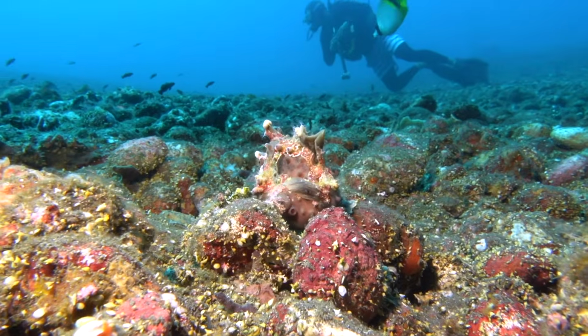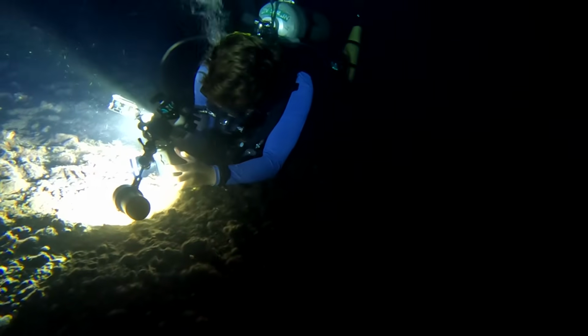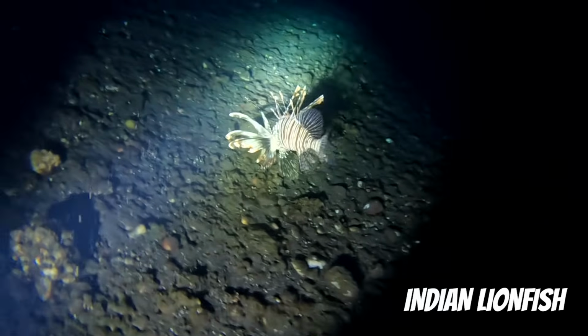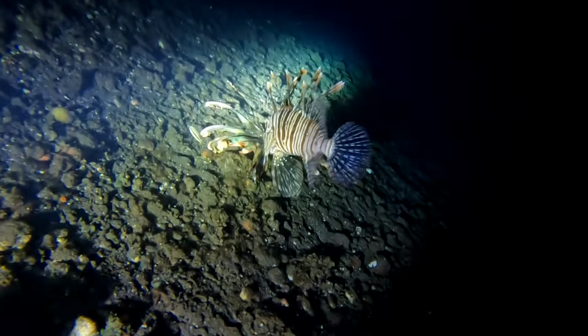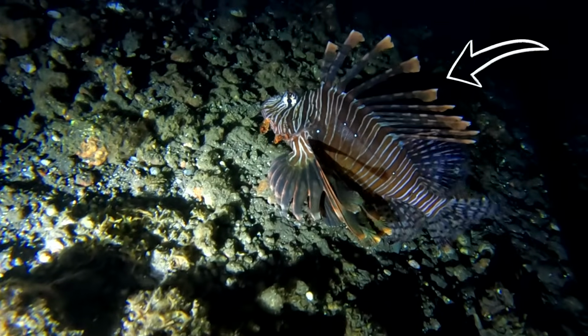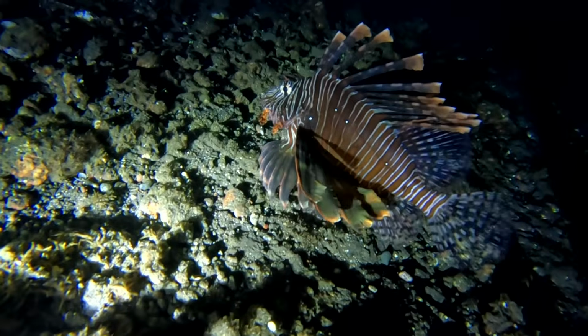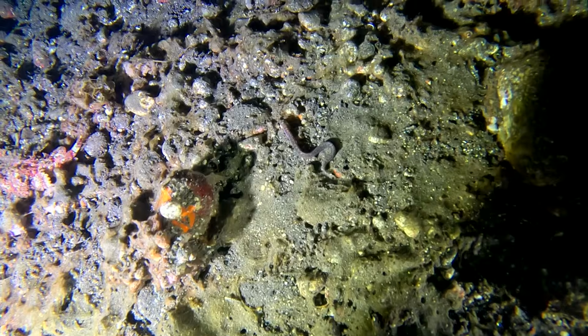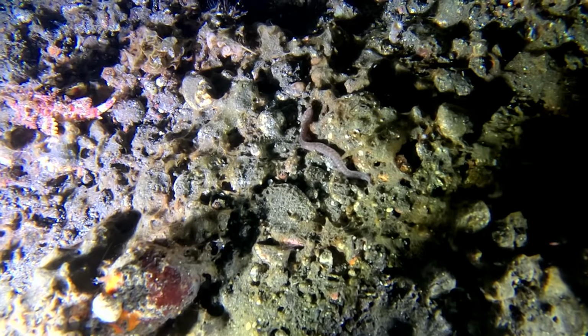So you don't have to go deep at all to find crazy species at night. This huge Indian lionfish was out hunting in only a few metres of water. These guys are armed with a row of dorsal spines that are packed with venom. You have to be pretty careful when swimming around these fish at night, especially given the fact that they have a nasty habit of using your torchlight to hunt.